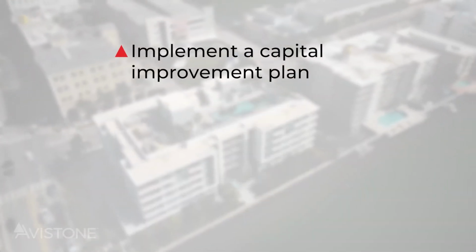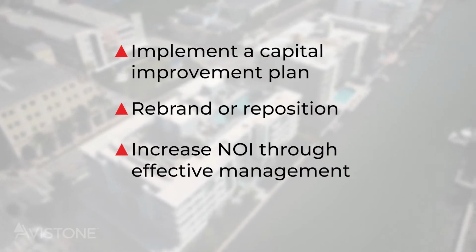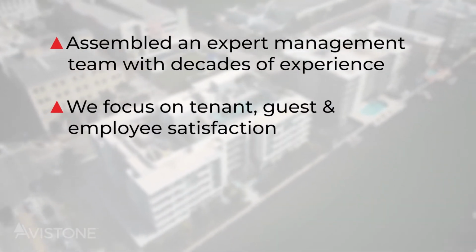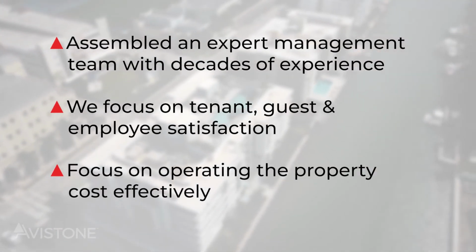We create value for our investors by implementing a capital improvement plan. We rebrand and reposition the properties, and we increase NOI, or net operating income, through effective management. We've assembled an expert management team with decades of experience. We focus on tenant, guest, and employee satisfaction, and we focus on operating the property cost effectively.